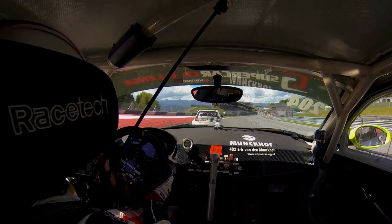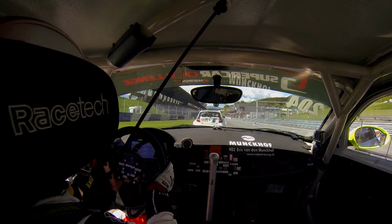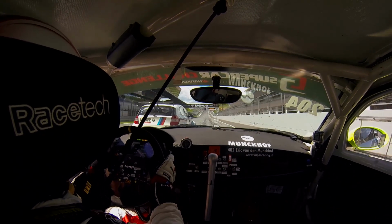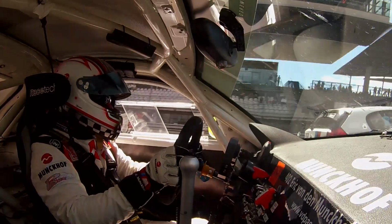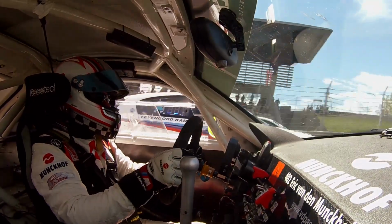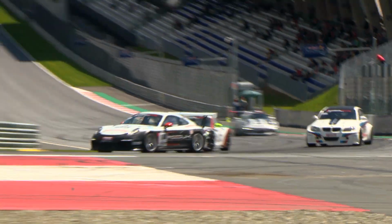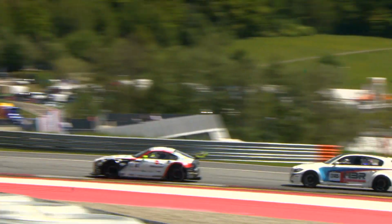And here comes Erik van der Munkhoff to try and capitalise. Van den Berg in two minds as to whether to try and repass the Porsche that got by them, and Van der Munkhoff with the momentum along the straight. More Porsches going by. Van der Munkhoff keeping his concentration and retaking 5th position.